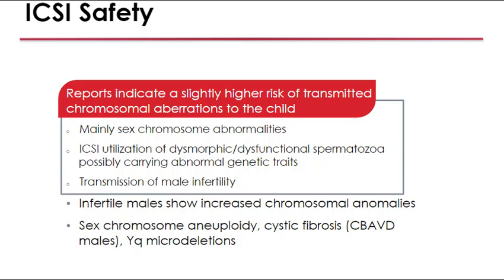Since pregnancy could not be achieved through intercourse, the spermatozoa used for ICSI may possibly be dysfunctional and may carry abnormal genetic traits. In addition, infertile males show increased chromosomal anomalies such as sex chromosome aneuploidy, cystic fibrosis, males with congenital bilateral absence of the vas deferens, CBAVD, and YQ chromosome microdeletions.